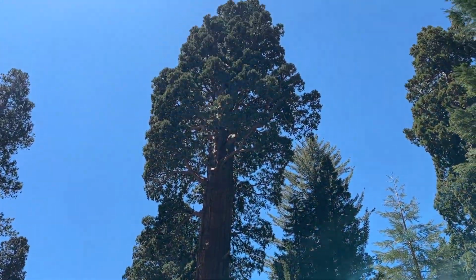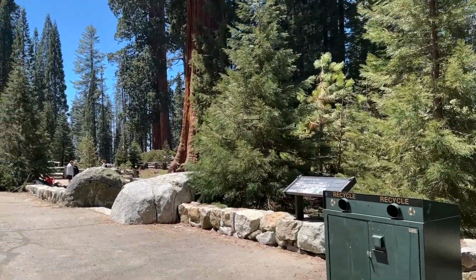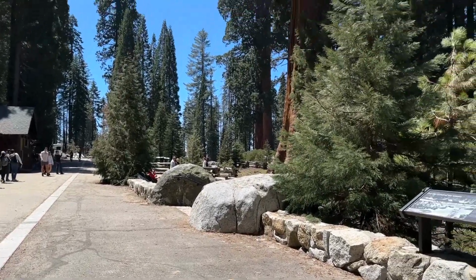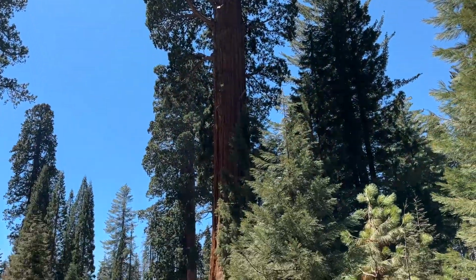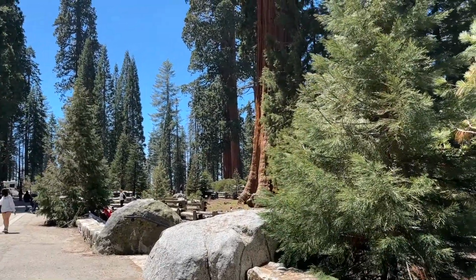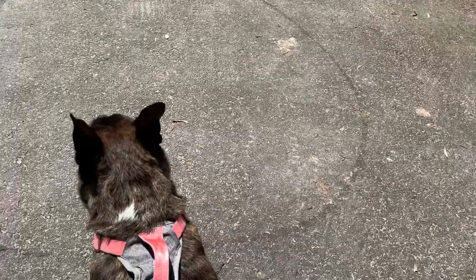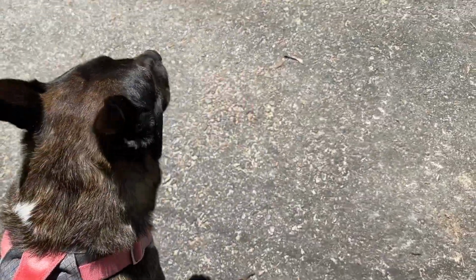So there you go. I don't know how to pronounce the name of it. I think it's centennial. That's a different word. Centennial. I don't know, but yeah, this is the tree. It's really pretty. It looks almost fake in real life. It's our second time here, but I didn't record the first time that we came. And this time we brought Ellie with us. The big girl. Hi, Ellie.